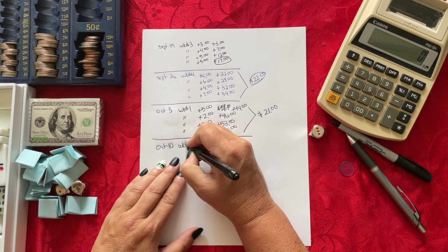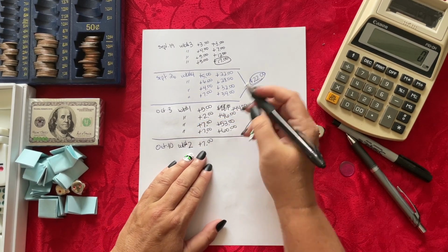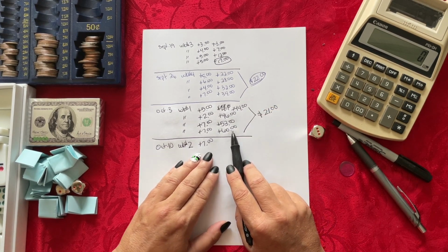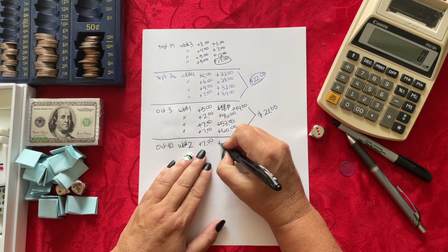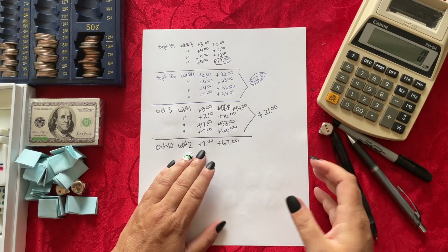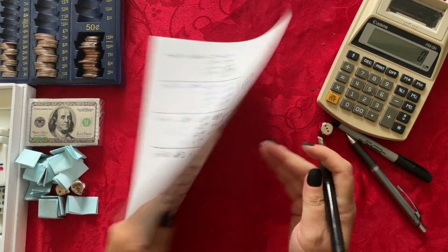And this is going to be for week 2 of October. And so last week we were up to $60 inside of our cash envelope. Now we are going to add 7. So that brings me to a total of $67 in my cash envelope. Okay, so I already saved my $21, so we're going to circle that one.